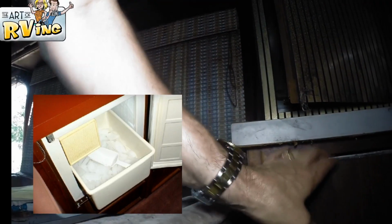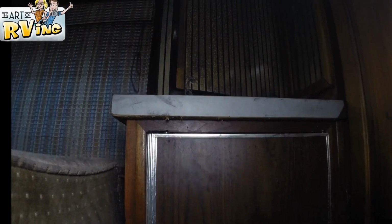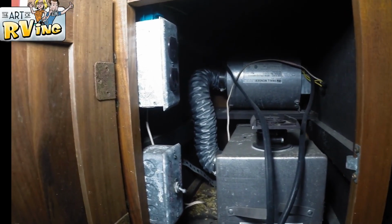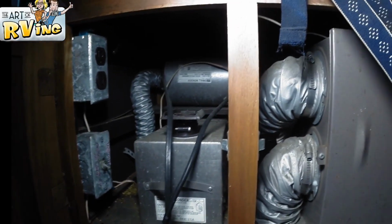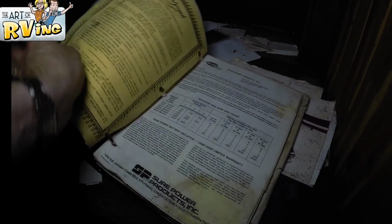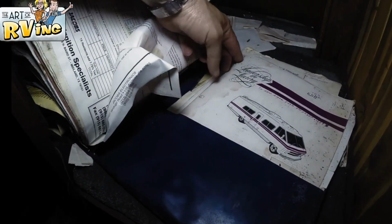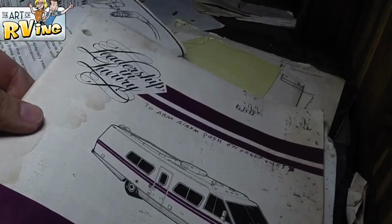Looks like this is a mini fridge. Man. Oh, gosh. Wow. Look at that. That hadn't been opened in a while. What's this down here? Looks like the heater. Sure does. A heater in there. Man, this book intrigues me, man. Wow, look at all that. Wow. Gee, crazy. I wonder what this thing. Look at that. There it is in its heyday. Wow.